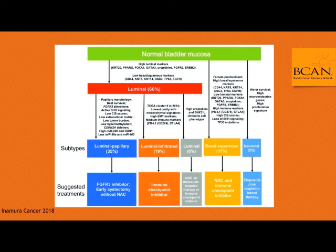We know that these cancers can, in general, be broken up into 5 different subgroups, and there may be more coming. One is the luminal papillary, one is luminal infiltrated, one is called luminal. Another is called basal squamous, where of all the subtypes there may be more women that have the subtype, and then neuronal.